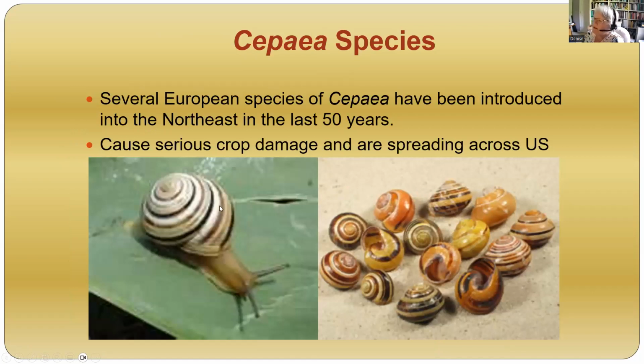Here's a sepia species. There's several of them. They're hard to tell apart, but they have been introduced to the United States, especially in the last 50 years. They can cause crop damage and are spreading across the United States. They are cute little banded snails in different colors. We just found a new population of these just over the North Carolina line in Tennessee that we're concerned about, and we've notified the National Forest Service there, and hopefully they'll be taking care of them.